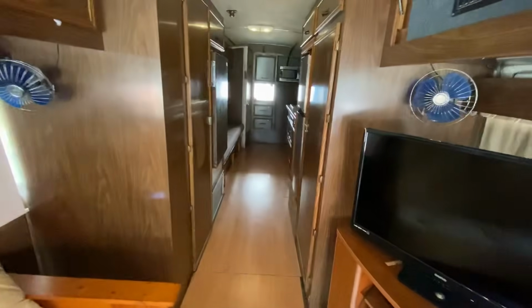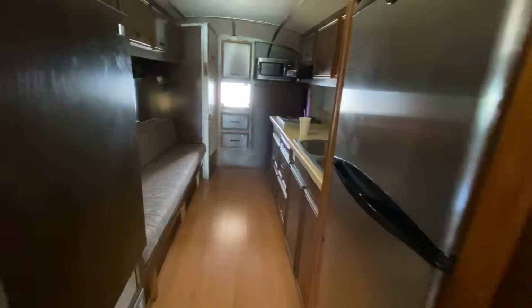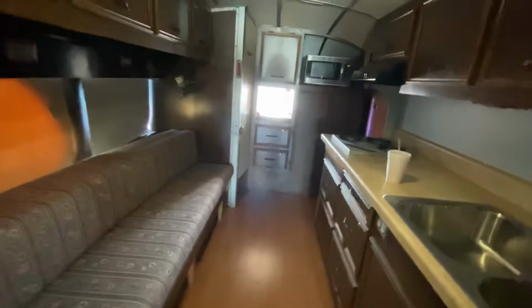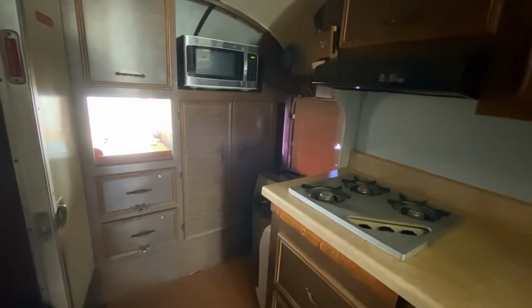He used to spend his summers in Mexico, and then kind of count that as his vacation and mission work, I guess you'd call it. So yeah, I don't know that I've ever seen a layout quite like this. Kind of like it though.